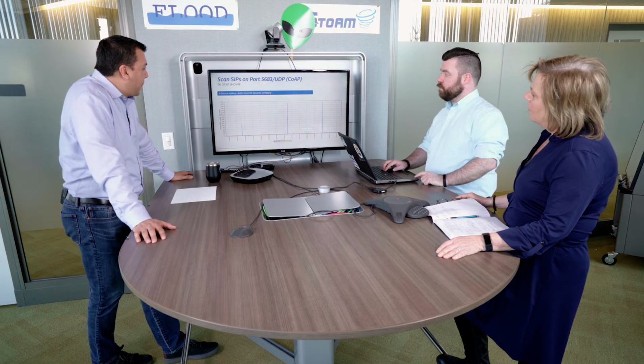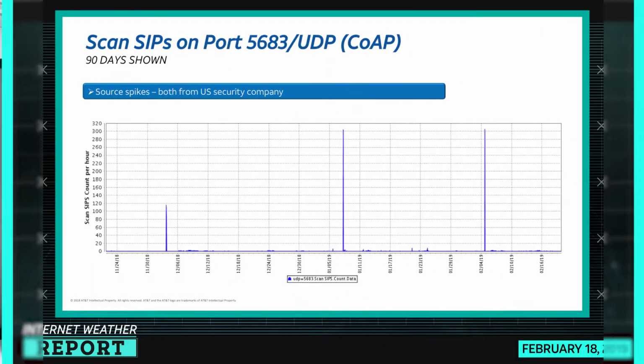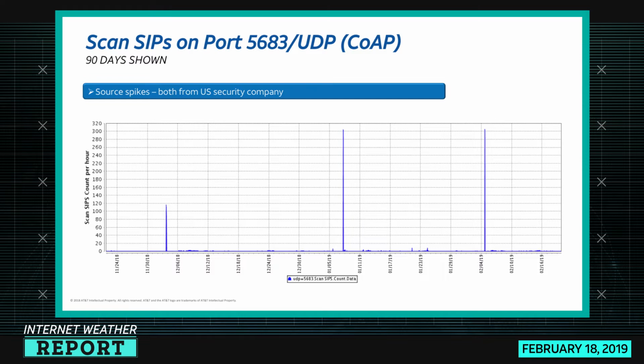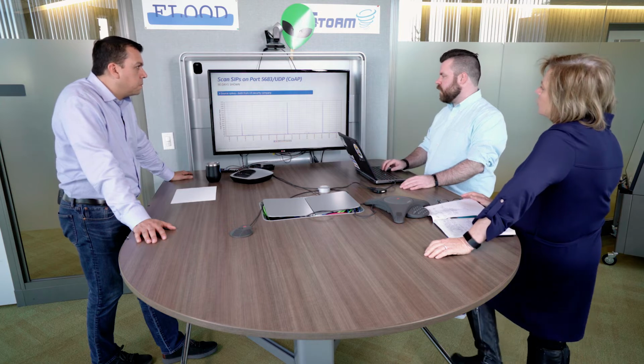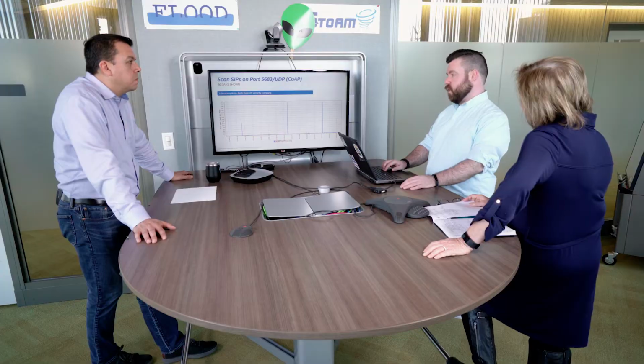So scan sources on port 5683 UDP, that's CoAP. And this is from an AT&T perspective, and despite what we've heard about the vast volumes of scanning over in China, it seems that we don't have a terrible amount of it here in the US. You can see a number of very concentrated spikes on a couple of dates here that come out around 300 scan sources per hour. That's the most we see, and we can account for those. Those are actually a security company operating out of the US that does regular internet-wide scans.